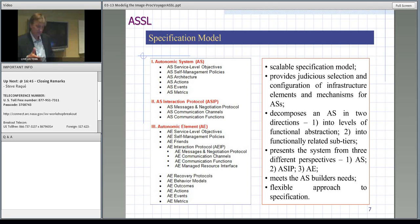So it's kind of an interaction protocol. And we specify messages, special channels, communication functions. And finally, at the third level of abstraction, we specify the autonomic elements of the system itself. An autonomic element, as I mentioned, is a self-contained element. It has its own behavior. And this behavior actually follows some special self-management policies at runtime.